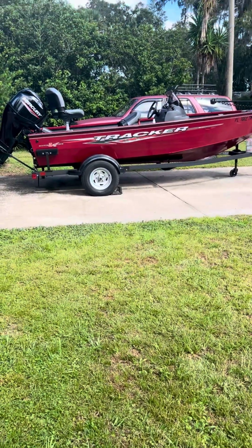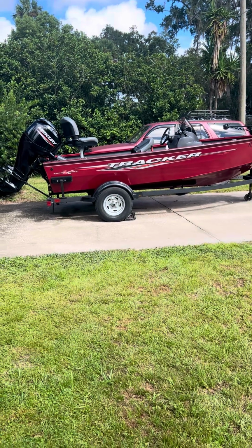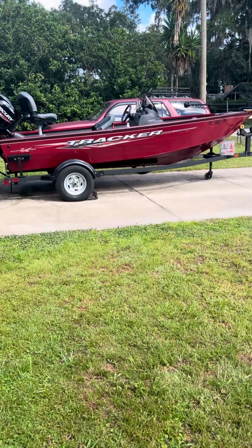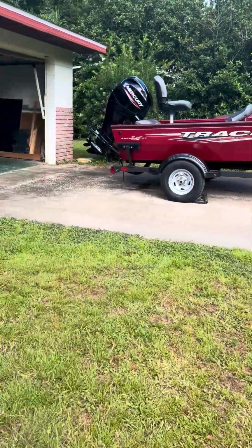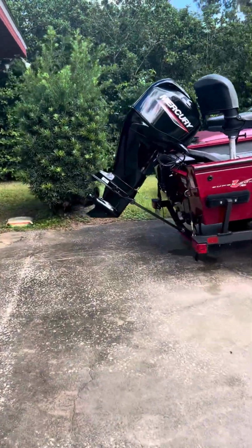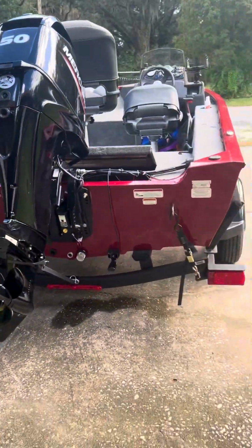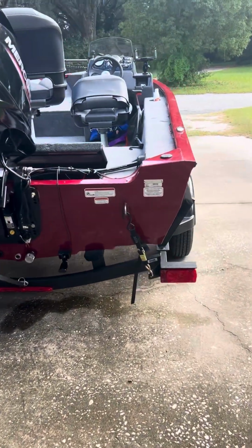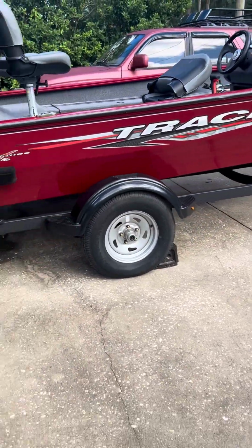Ladies and gentlemen, I'm gonna get straight to the point here. This is the 2024 Super Guide V-16 SC, which stands for single console. As you'll see here, I got the 50 horsepower Mercury on it, and I wanted to give a review on its performance and what I think of it after 6 months, not 16 months, after 6 months.